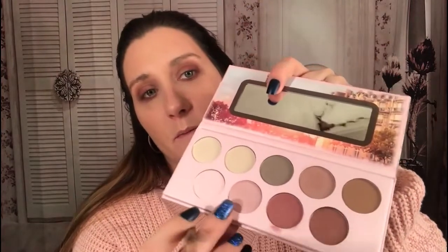Okay, so now we're ready for shimmers. So I think that I'm gonna use this one right here, and then maybe a little bit of this one. I'm going to start with this one, and I'm going to start with a dry brush. I want to see kind of how it does with a dry brush before I wet it. Some people like to wet the brush for the shimmer, they do have a better payoff like that.